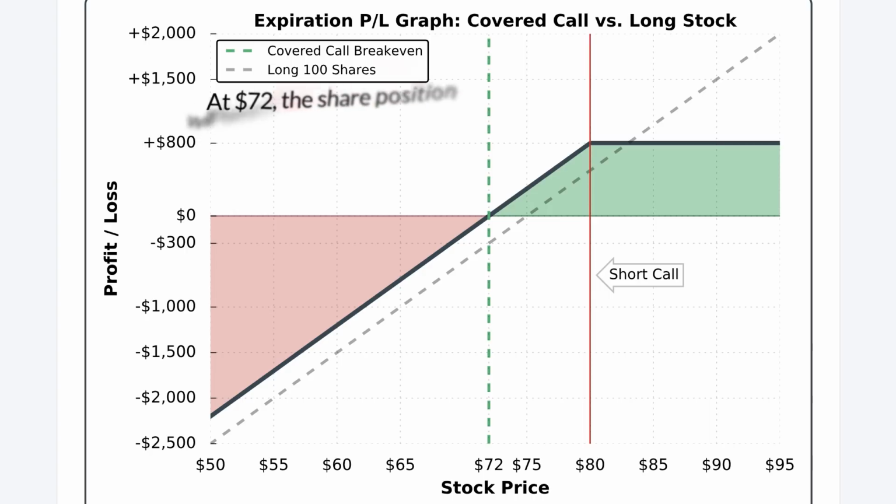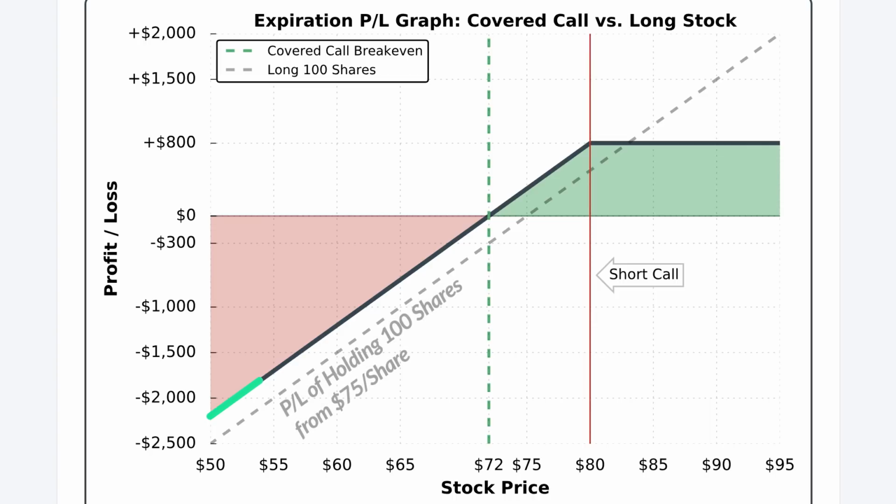Now, if we compare the profit and loss levels of the 100 share position and the covered call position, we can see that the covered call position will outperform the long share position by itself at almost every single stock price, because by collecting option premium from selling that call option, premium either reduces our loss potential or increases our profit potential at almost every single stock price.